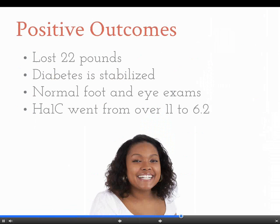Since her visit with Dr. Lin, Lily has worked hard to get her health in control and has achieved many positive outcomes. She's lost 22 pounds. Her diabetes is stabilized, and she has normal foot and eye exams. Her HA1C has decreased from 11 to 6.2 in 6 months.